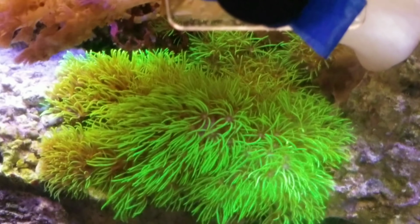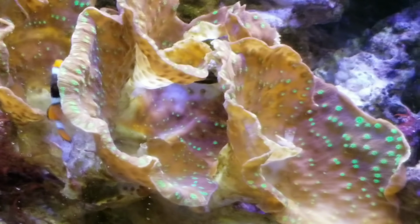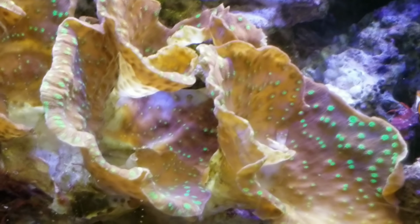But yeah, last little roll through the 55. There's my prize green star polyps. And the stunner, I had to move it, and it started to come apart in pieces, so now it's even bigger. But not as scrolled anymore.